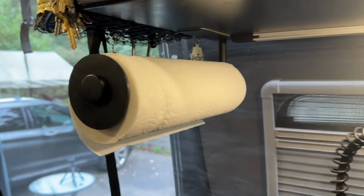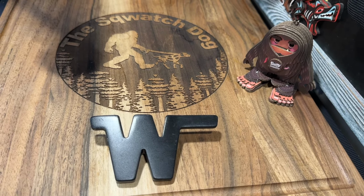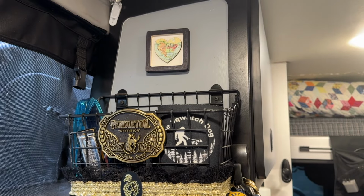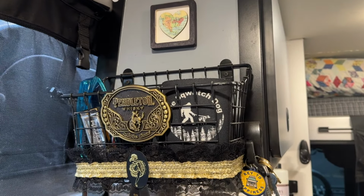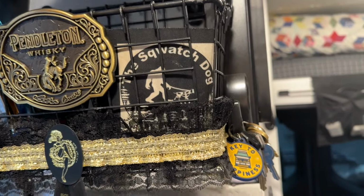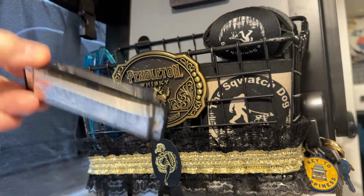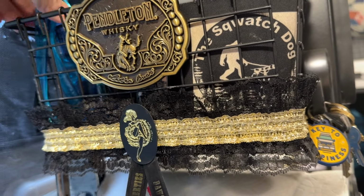Also in the kitchen area, we added this paper towel holder. We also removed the flying W from the side of the above sink cabinet, painted that area to match the cabinet colors, and installed this wire basket instead. It's a great place to store items like our beer koozies, my harmonica, sunglasses.